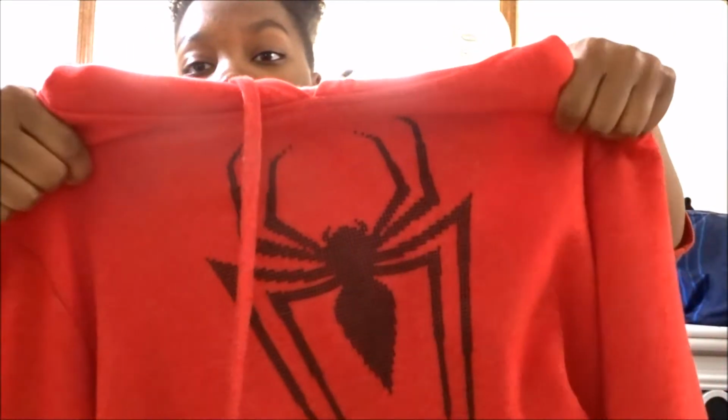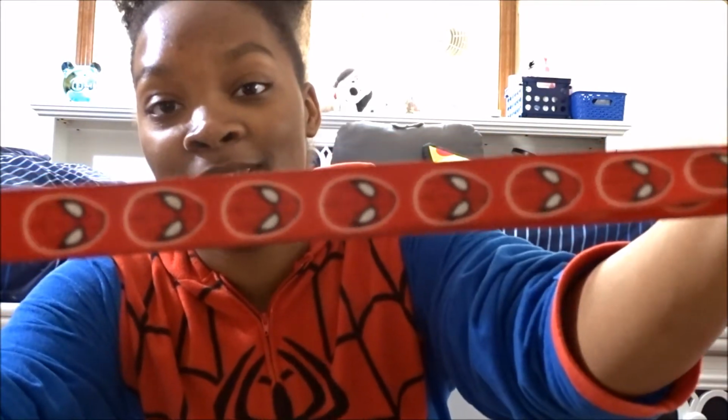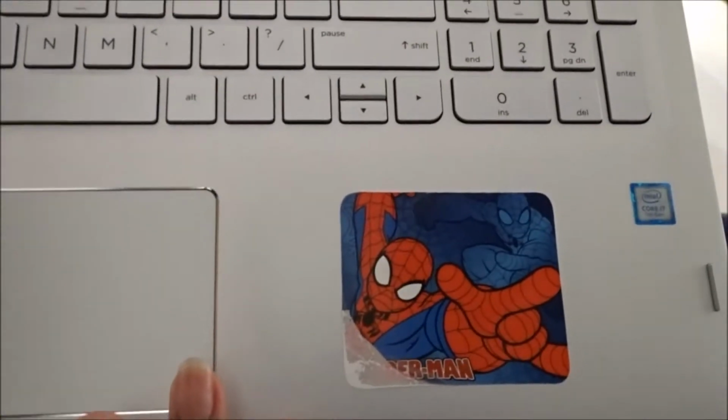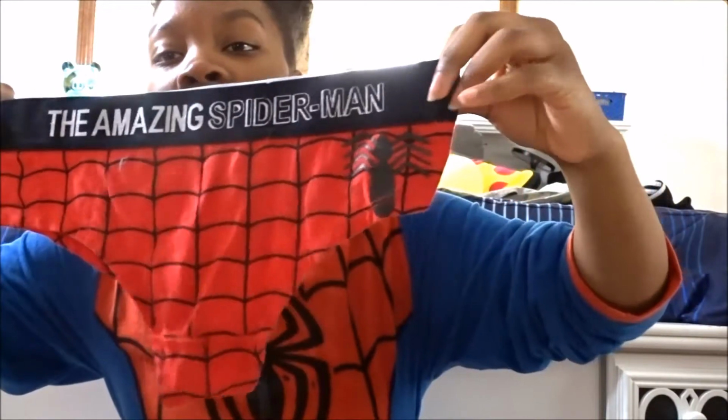Here is one of my Spider-Man sweatshirts. Now this wallet cost me like $40. Ask me if I use it now. Spider-Man lanyard. This is from Five Below. Spider-Man sticker. Spider-Man sticker, and then a Spider-Man sticker. Next we have like a $25 belt because I am extremely extra. I think this is a thong, but it is Spider-Man.